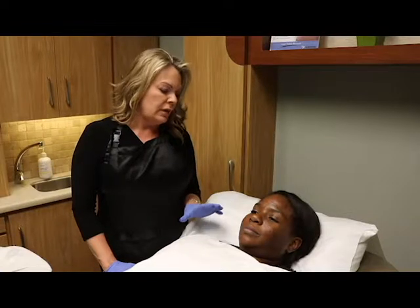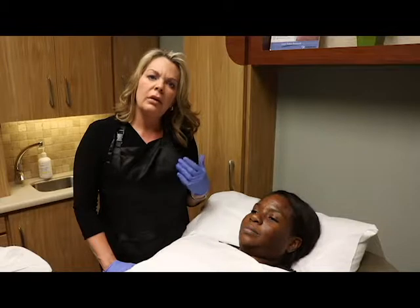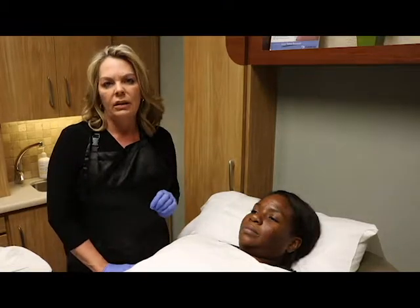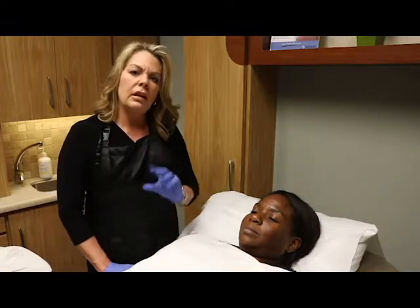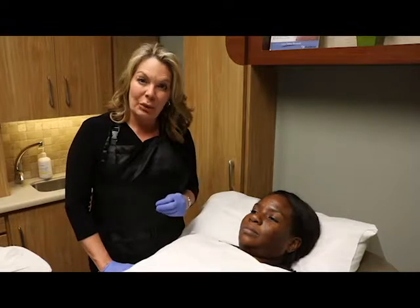And what we're going to do today is remove her inflammation manually. Then we're going to place a little salicylate on there based on her skin type, and then her body is going to heal it up. Over a period of time, if you get one of these once a month, it will clear up your skin and make it brighter no matter what your underlying skin tone is.